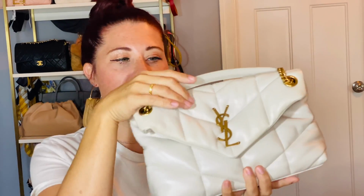And so this is my small Loulou. This is in the cream color with the gold hardware. This also has a nice magnet, very strong.